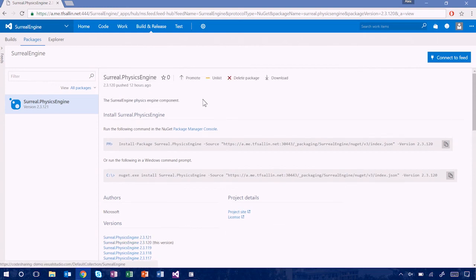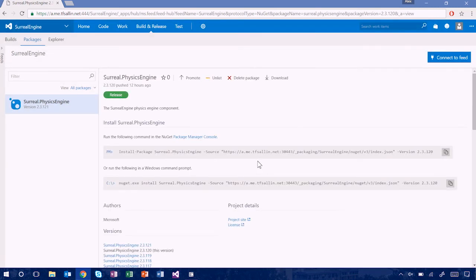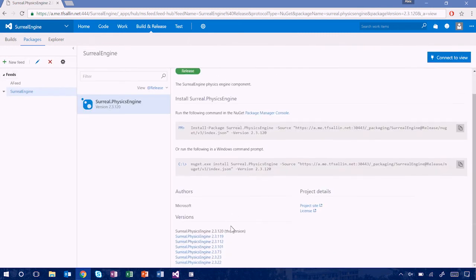To promote a package into a release view, I can just click Promote, select the release view I want it to be in, and click Promote. So now my Physics Engine consumers can find only the packages I've validated by going to the @release view. Notice the much shorter version list, which insulates my consumers from the churn in my Physics Engine. If we take a look at the Connect to Feed dialog, you can see that it's been updated to reflect the view we're currently browsing.